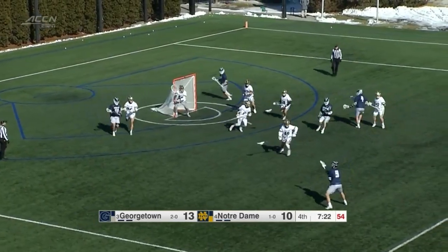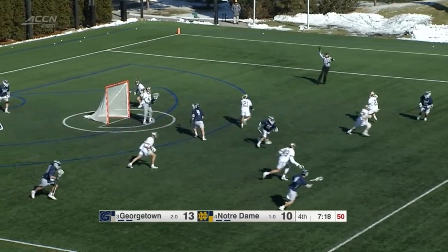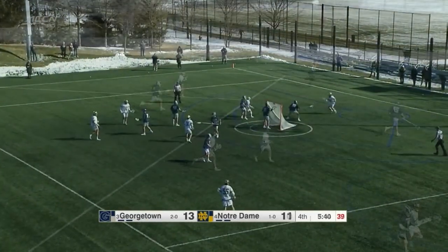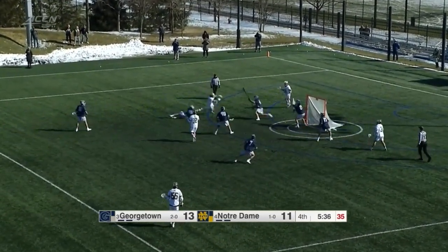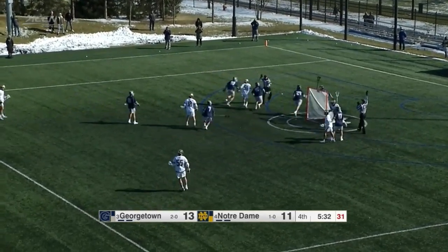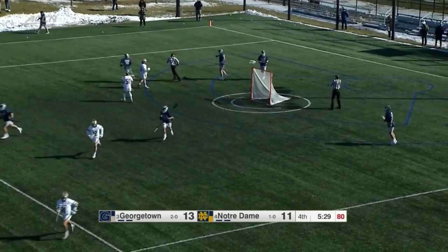Now the sophomore, Dylan Hess. Up top, Watson goes low to high, and Entenmann is all over it. Kavanaugh trying to turn the corner with the left hand. Save McElroy. Rebound Kavanaugh. Another save by McElroy.